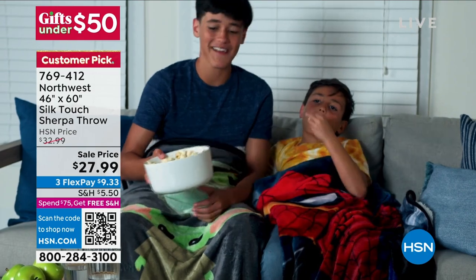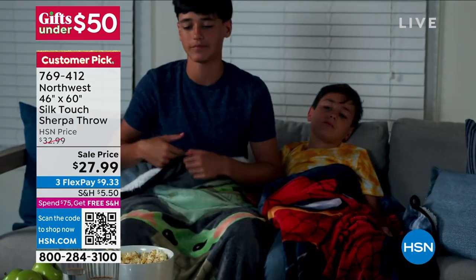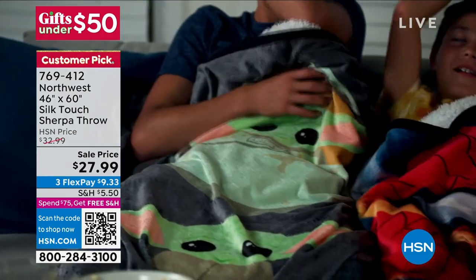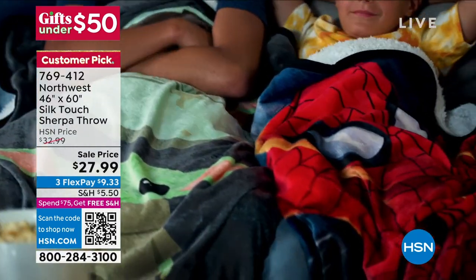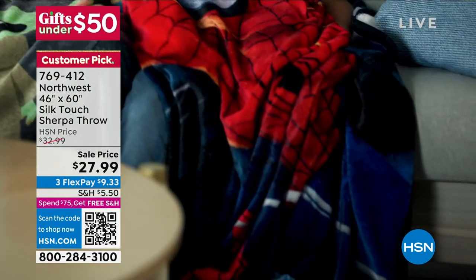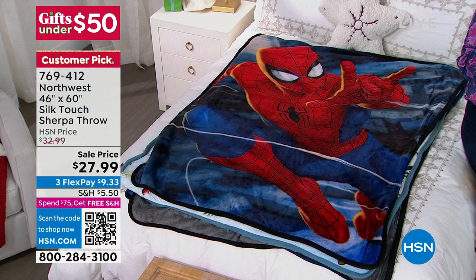Spider-Man. These are just the softest, best giftables. They really are perfect for the holidays, but also birthdays. They're great for college dorm rooms. Yes. This is just something so soft. Yes, and you're right. They really can be for a lot of different occasions.